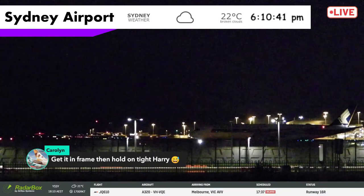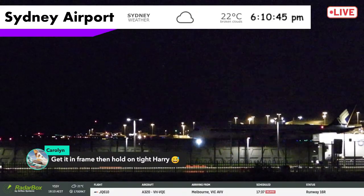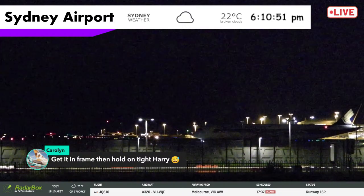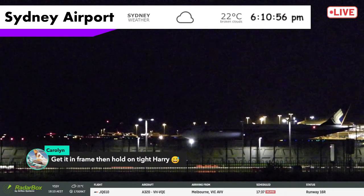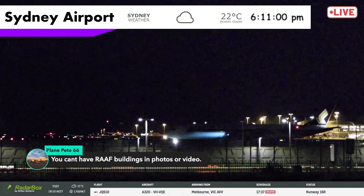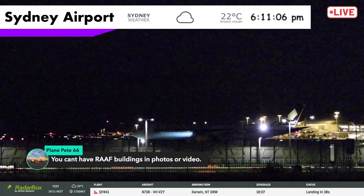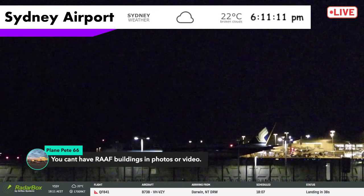Yeah, hold on tight, get the A380 in frame, be challenging. Let's see how we go. Can't have RAAF buildings in photos or videos. Yes, I don't know, is the runway alright? Would be interesting. I won't be getting out there this time around anyway.